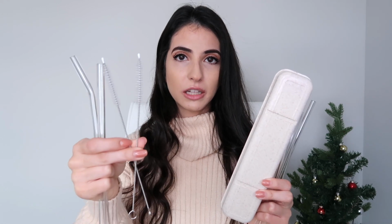It comes with a case and also a couple of straw cleaners. I will be sure to link this down below. But I feel like this is perfect for basically anyone who likes using straws. This is just a much more eco-friendly alternative to plastic straws. And I think it makes a really nice gift idea.